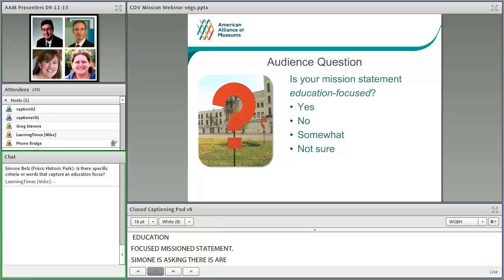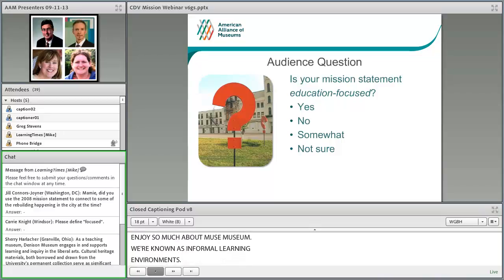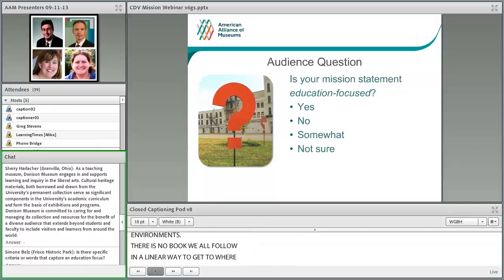Yes, there are. One of the things that I enjoy so much about museums is that we're known as informal learning environments. There's no book that we all follow in a linear way to get to who we are. We're all unique institutions, and we're all in unique communities, and so the expression of that comes out in infinite ways. But again, if you look at the mission statements that we've presented today, just using the words educate, inquiry, lifelong learning, it's whatever works for you.